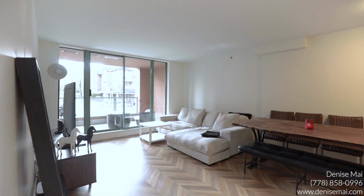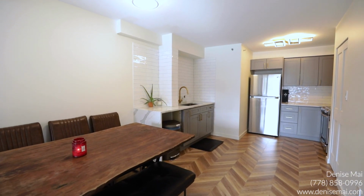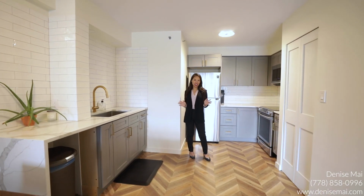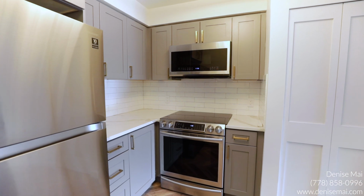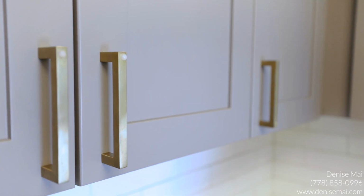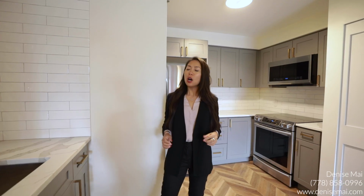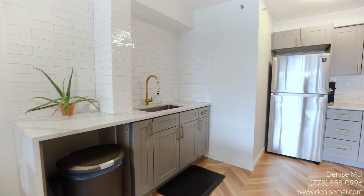This 2-bedroom home features an open floor plan with a spacious living room and dining area. This home has been completely renovated, including this amazing kitchen. I absolutely love the quartz countertop with the white tiling and also the gray cabinetry. This also has the Samsung stainless steel appliance package. What I absolutely love is these gold hardware that really accentuate the unit.